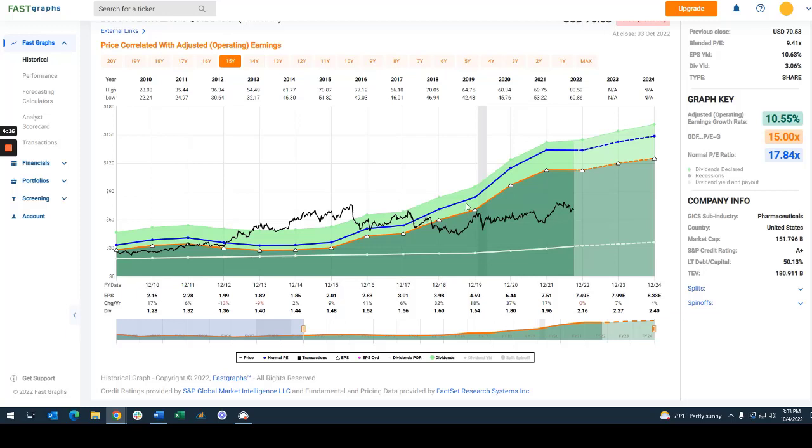I can look at that normal PE, knowing that it's a PE of, we'll call it approximately 18, and I can tell when the stock is trading at lower PEs. I can tell when the stock is trading at higher PEs. And as you can see, for the last several years, it's been trading at much lower PEs.